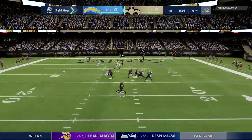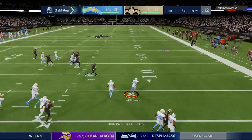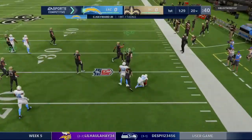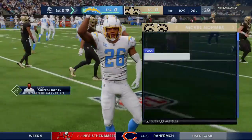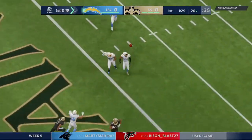A shotgun snap for Hill. And it's intercepted at the goal line. Picked up by Casey Hayward. And he will take it on out to the 20-yard line. So far this season, this defense has had their issues against the pass, so that's a great sign for them to get the early pick.